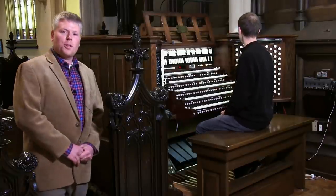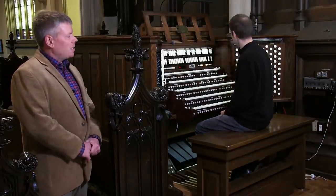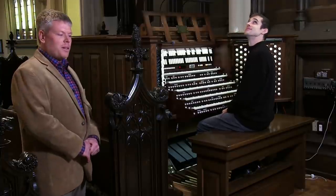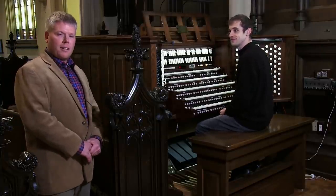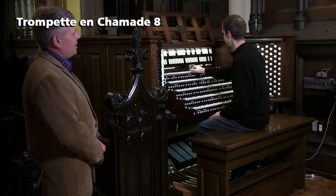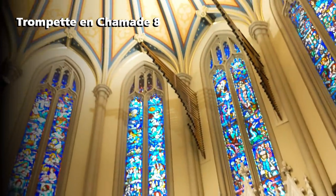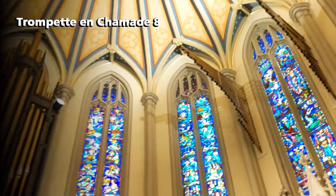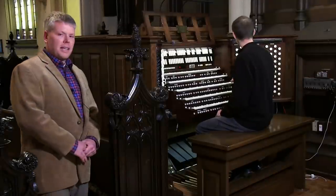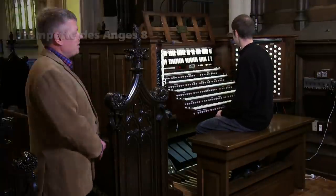So there are two chamades in this instrument. In the front, there's a chamade for when you need that one pipe to overpower the entire 150-stop instrument. So here it is. And then in the gallery, there's a less abrasive stop.